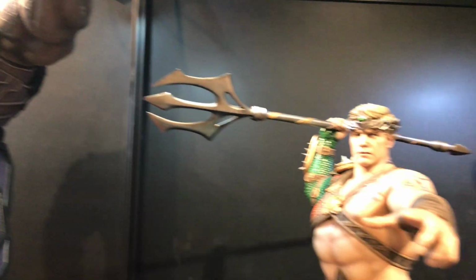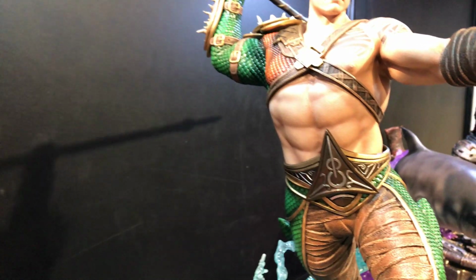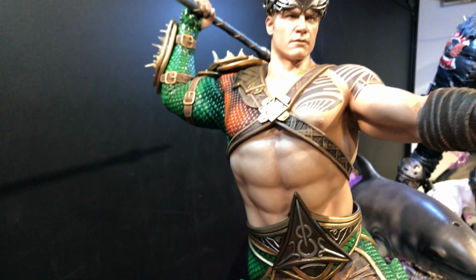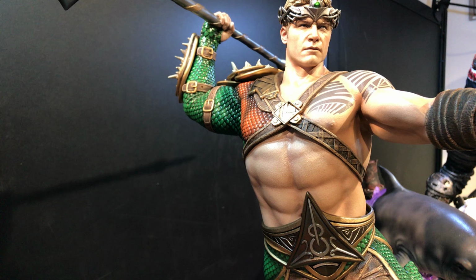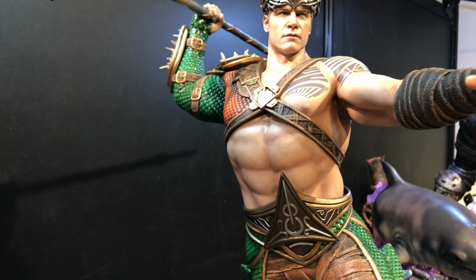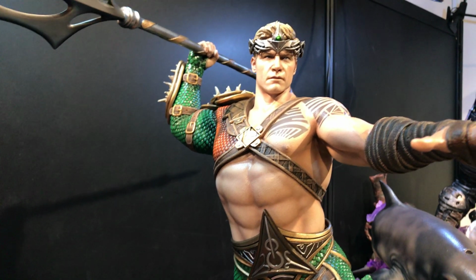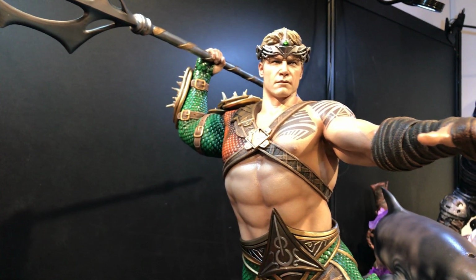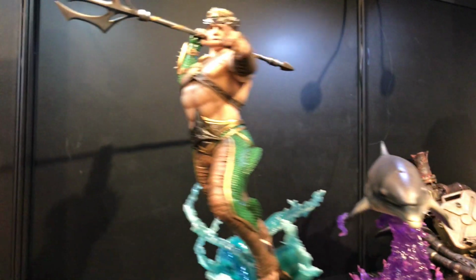Again, not too familiar with the character, but I think that his torso, the six packs, are done a bit too big. If they could do it smaller, I think that would be a bit more realistic, according to the biology of the human body. I think that'll be much better done.